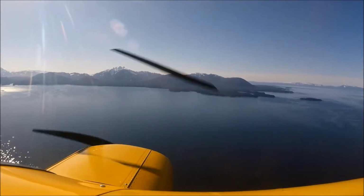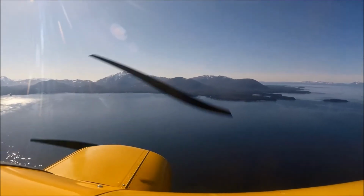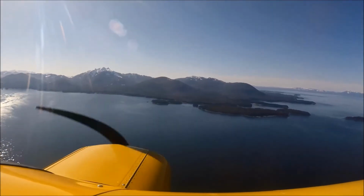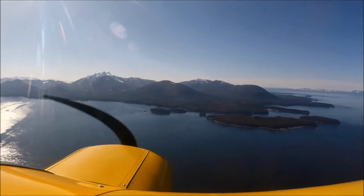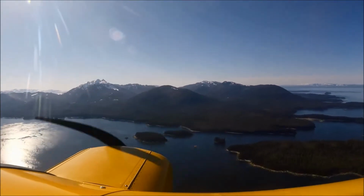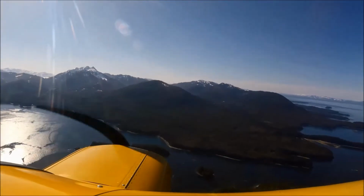We're by Point Hobart and crossing over the mouth of Port Hooton. Just ahead of us is Roberts Island and then Mount Fanshawe. I'm going to go ahead and just climb right over the top of Mount Fanshawe. Roberts Island here had quite a community on it at one time. I think there were a bunch of mink farms or fox farms here.